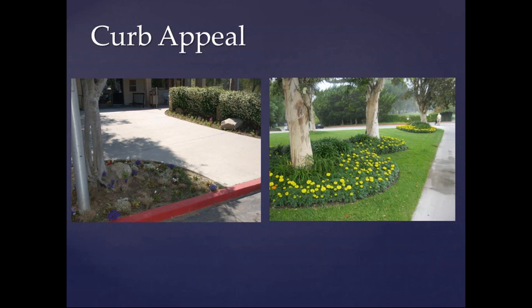There's no design. He probably went down to Home Depot, grabbed a couple flats of this and that, and then threw it in there, and didn't do the right soil prep on the bed. And so this is what you get. It's better than nothing, maybe, but at the end of the day, it doesn't leave you really wanting to go, like, wow, that's incredible. Look at that color display.